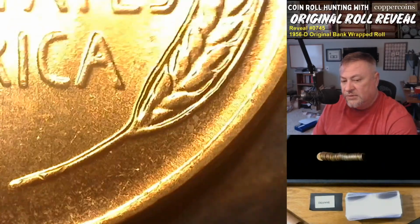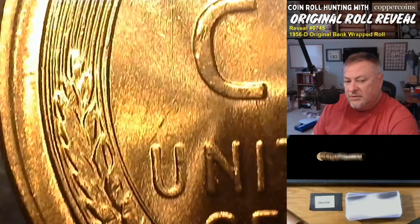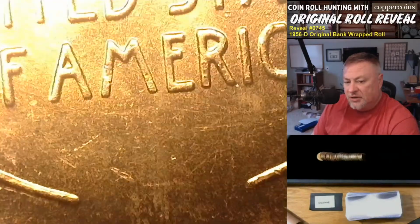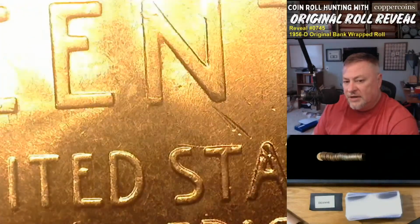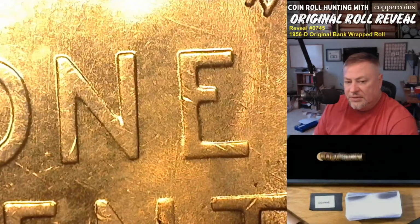Looking for anything doubled. You never know what you might find on these. There's a lot of double dies out there being discovered every year. So just because a date and mint mark issue is not known for having double dies of one side or the other, don't discount it completely. You do still want to look, as there still is a chance you could discover something that has not yet been found or reported. Let's just put it that way.